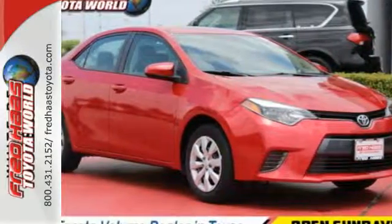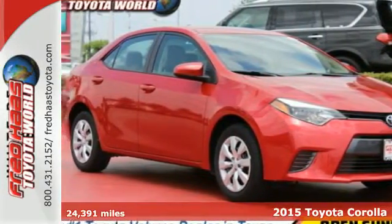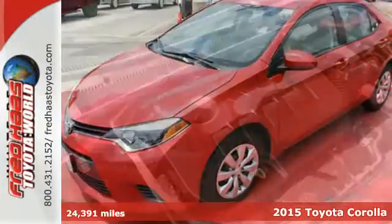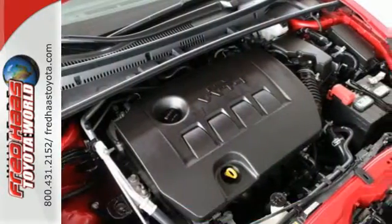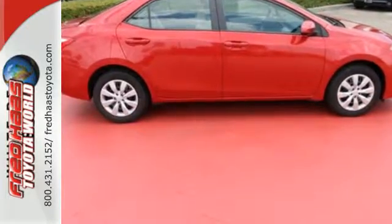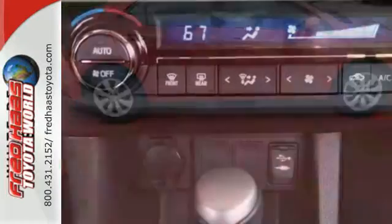Here's a 2015 Toyota Corolla. With a stylish exterior, a premium interior, incredible fuel efficiency, and enough technology to satisfy a wide array of sedan shoppers, Toyota took the best of everything you love about driving and perfected it.